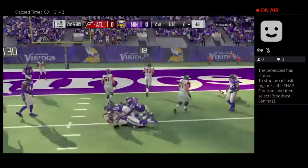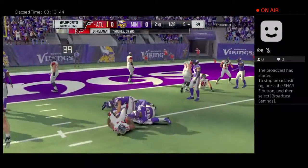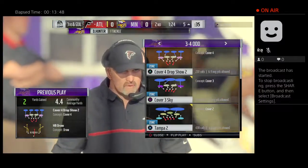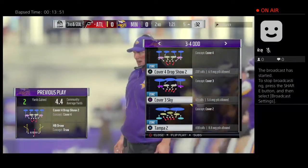Ryan leads with Freeman on the draw. And they'll get him down here at about the 5-yard line. They give him 2 yards officially, and now it'll be 3rd and goal. 2 straight shots on the ground.